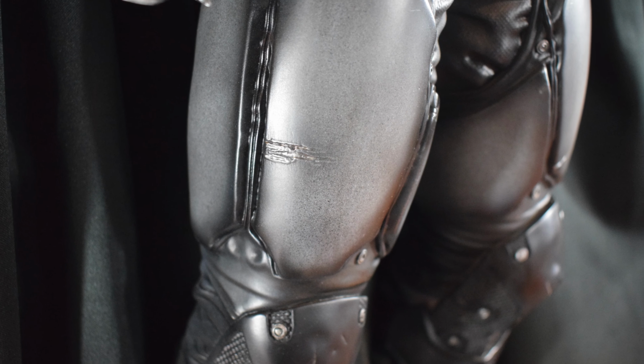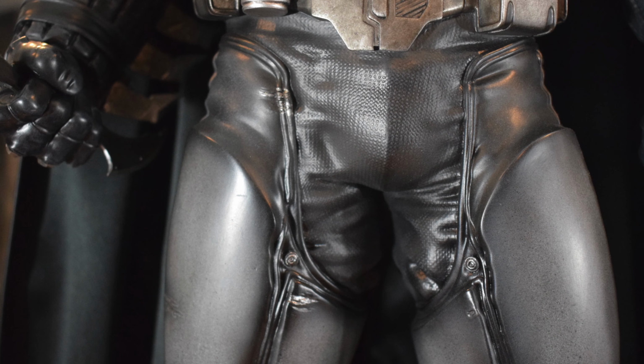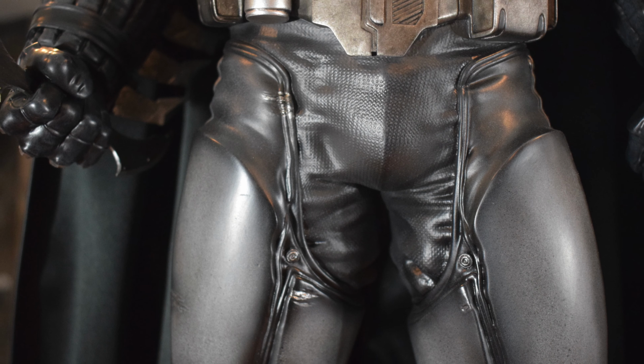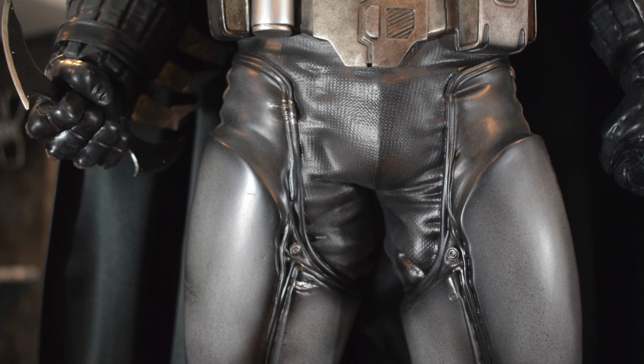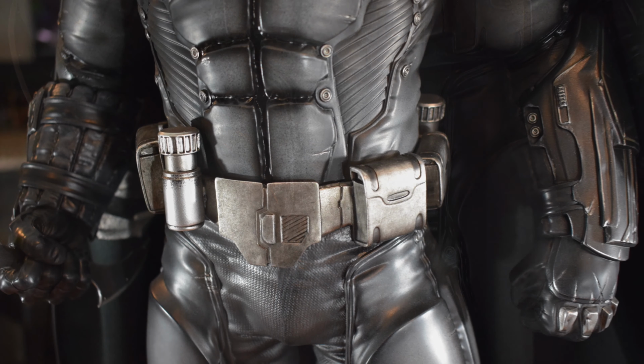See kind of the rivets that hold it together. See his crotch area kind of texturized down there. Nothing protecting his crotch, which is surprising. If I was one of Joker's henchmen, I'd just go after that.